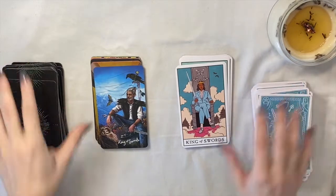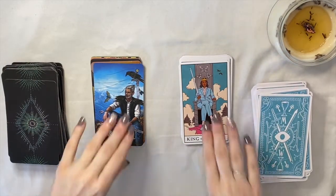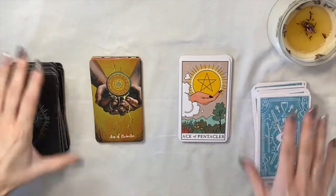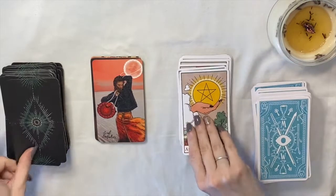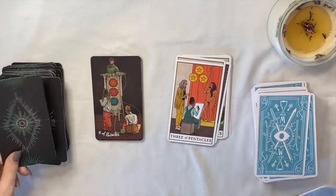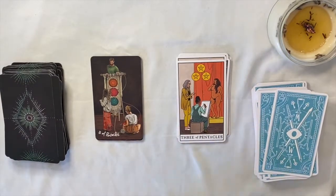King of Swords. Ace of Pentacles. Two of Pentacles. Very similar. Looking down, juggling. These two are really similar. Three of Pentacles. This one's quite different. I really like it. Again, the idea of everyone working together on a project, but I just like the difference in imagery.